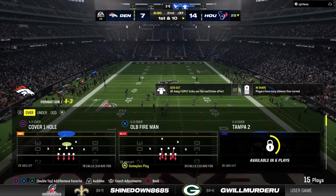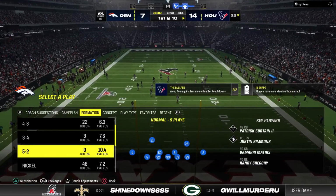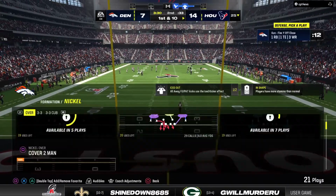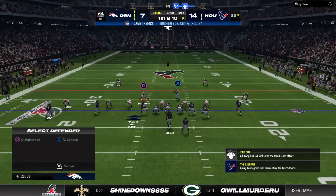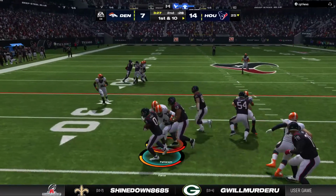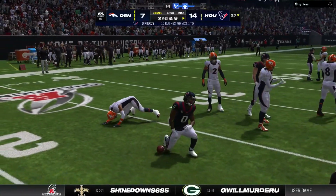At their own 25-yard line. Here we go. Houston's offense already at the line, set to get going. So for this offense, Charles, remember, drive 1 made it to the end zone. Drive 2 resulted in a touchdown as well. Now they'll try to make it 3 for 3.